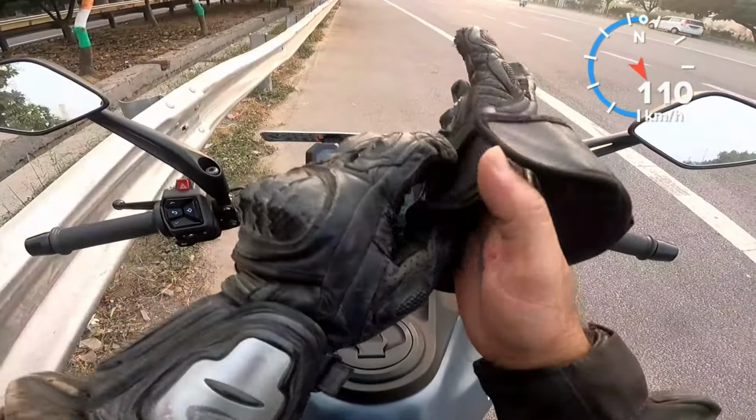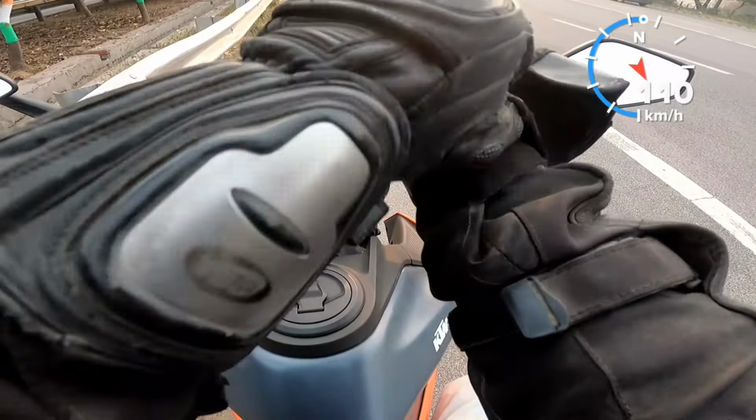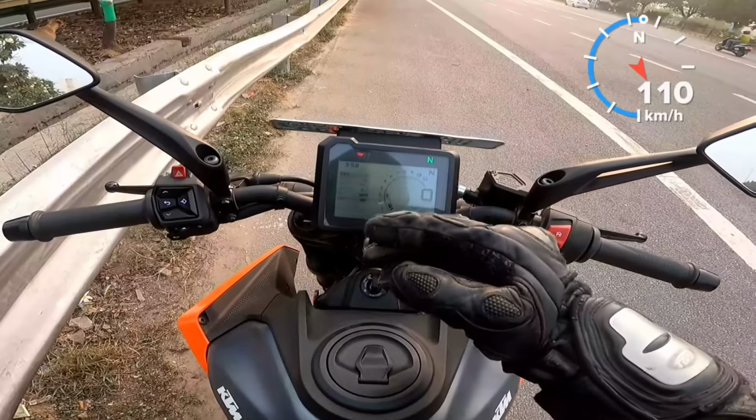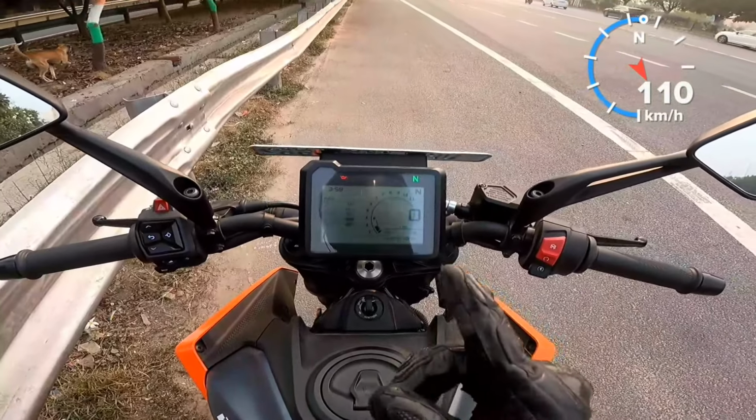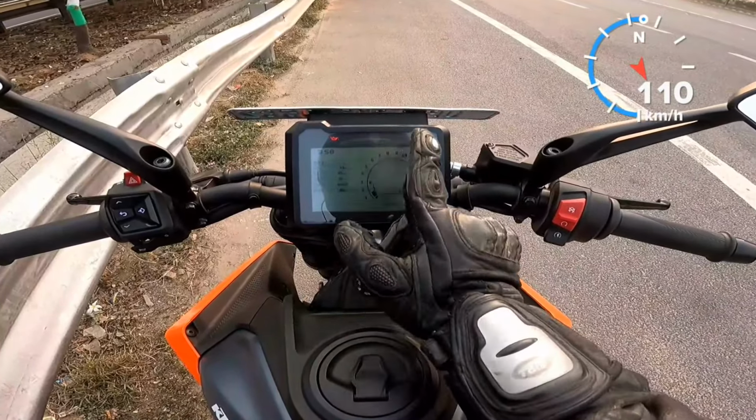So in this video, I'll make a top speed attempt, and while at it, you'll see a couple of other things as well. For example, I'll try to max it out in each gear so that you know the maximum speeds in each gear, and you'll be able to see where the rev limiter is. And if the GPS is working fine, then you will perhaps see the real top speed as well and the speedo error.